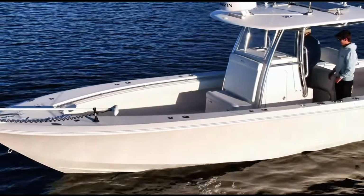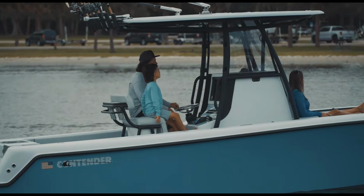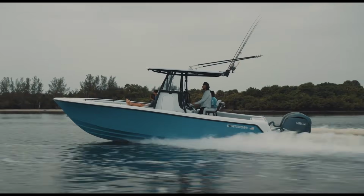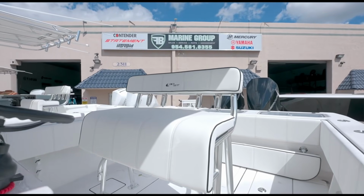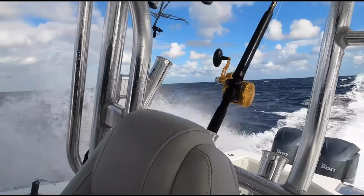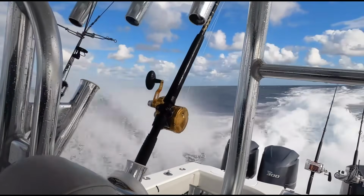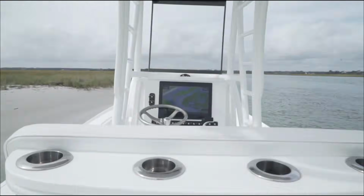Contender saw the market differently. Rather than building a boat that tried to satisfy everyone, the company focused on the people who spent the most time offshore. The Contender 25 was designed with one objective above all else, to be an uncompromising fishing machine. Every major design decision reflected that philosophy. The layout was simple, open, and practical.